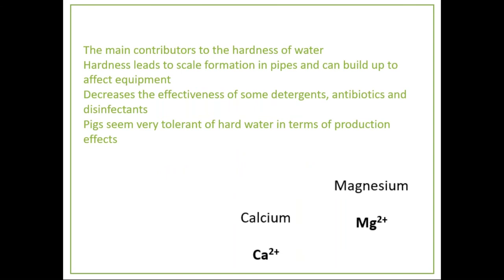Other minerals that we might want to look at would include calcium and magnesium, because they are the main contributors to the hardness of water, which obviously leads to limescale, scale formation both within pipes and starting to affect equipment such as pressure washers, drinkers, and dosers that we might use for administering medicines. Hard water also changes the effectiveness of some detergents and disinfectants, and the pH is certainly something that every farmer should be aware of before they choose which detergents and disinfectants will be most effective on their farm.